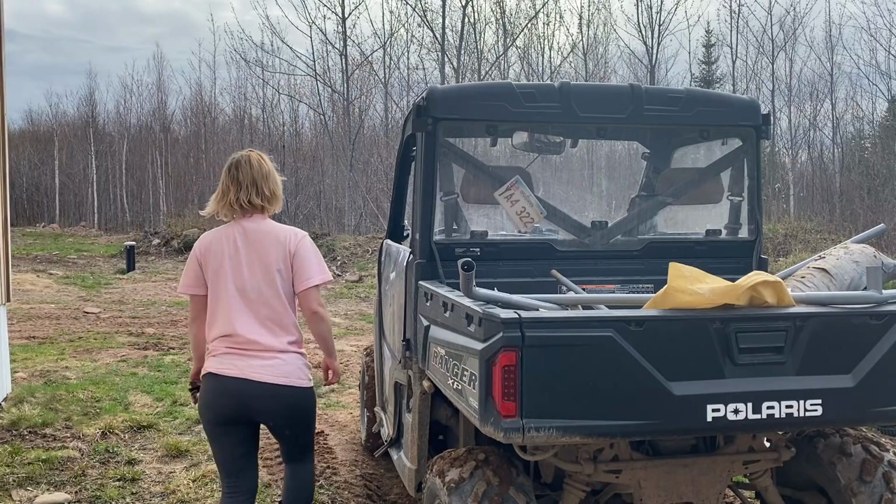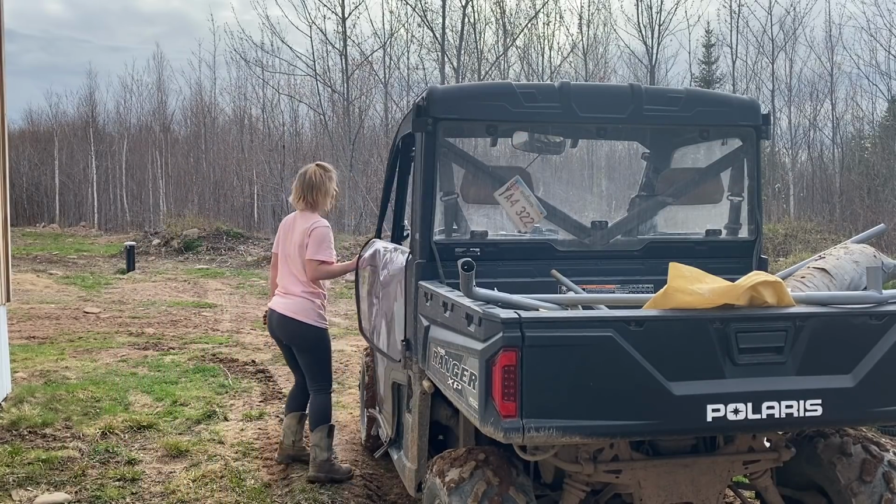So we've really had to think, what can we declutter? What don't we need? And we've been selling stuff, giving away stuff. And one major thing we decided to sell, which is super strange, is the side-by-side, the Polaris Ranger. So we bought that thing when we bought the land, pretty much shortly after we bought the land. So it's been here before the house was even built. So that was a weird one to see leave the land. It was very strange to watch it go.